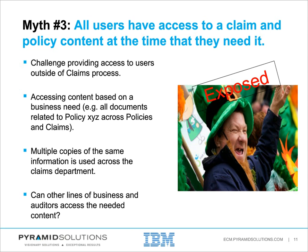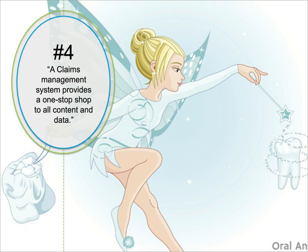Let's move on to myth number 4. A claims management system provides a one-stop shop to all content and data. When you look across underwriting, claims, policy administration, and legal, traditionally they all have separate content and workflows. Don't silo your content in each department. I've probably said this once too many times already, but you want to store your content in a central content repository so it can be accessed by underwriting, claims, policy administration, legal, and other departments.